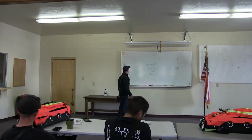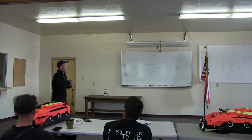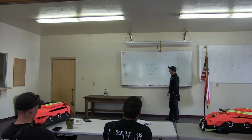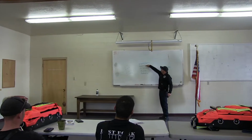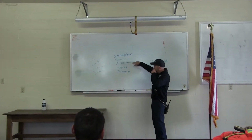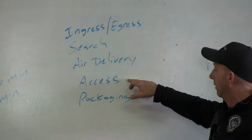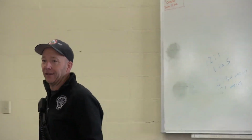So when you guys do pull together your tool cache and you're out 360 in your building and you're softening it, you're aggressively softening it, obviously maintaining flow path control at all times. Pulling tools, here's kind of 5 things all out of that RIT book that you want to think about. How you're going to get in and out, what you're using to search with, like our rope bag, sledgehammers, irons, saws. What's your air delivery, which is our RIT pack. Access to the firefighter once you get to him. What are you going to need to untangle him, cut him out, unbury him, and how you package him for removal. Those are kind of the main groups you want to hit and be able to accomplish with your RIT cache sitting there wherever you staged it. So, things to think about.